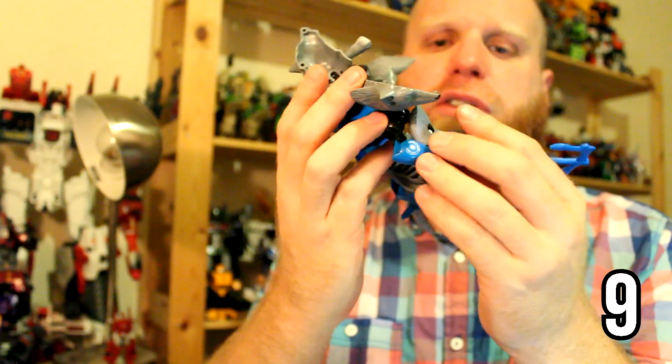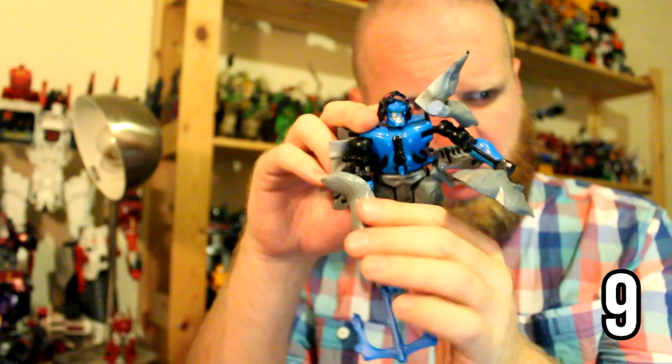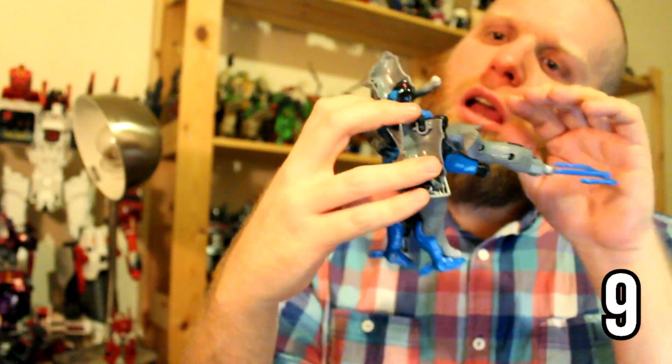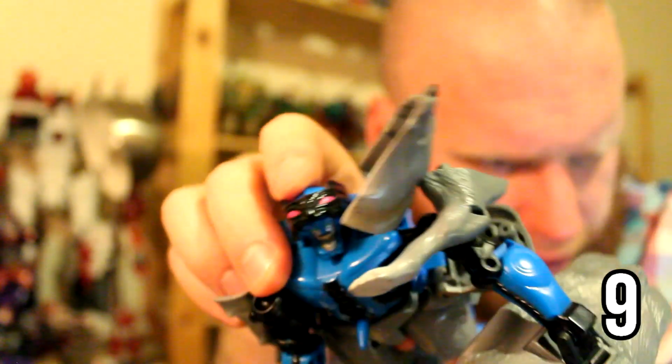There's no way that fits, there's no way that works. And also, look how awkward this is for a missile launcher. Like, you know, it goes back here and then it back off to the side. That's so awkward. That's not good. And can we talk about the face? Yeah, nice little Transformers-y face. But look at that chin.